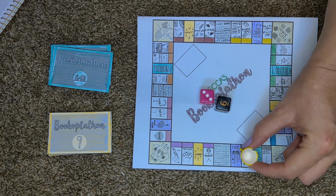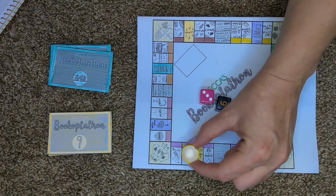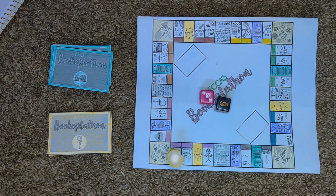1, 2, 3, 4, 5, 6, 7, 8. Okay, so we got monsters in the purple there. All right, so the first roll was a purple, and it was monsters. So basically we are going to be reading a book with some kind of monsters in it. Could be literal monsters, could be figurative monsters, like a monstrous person or something like that. Some kind of monstery something.